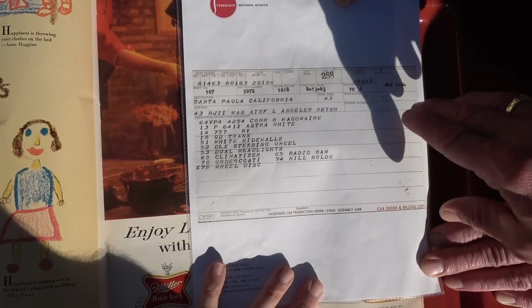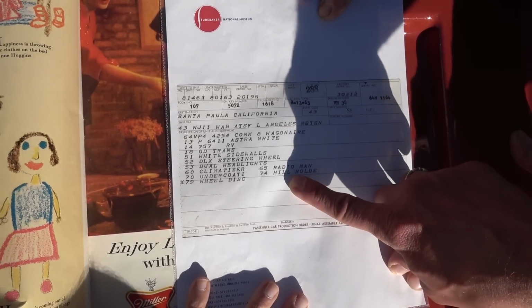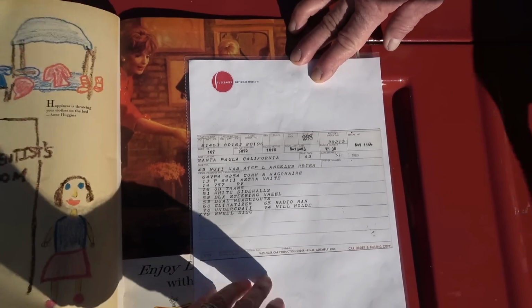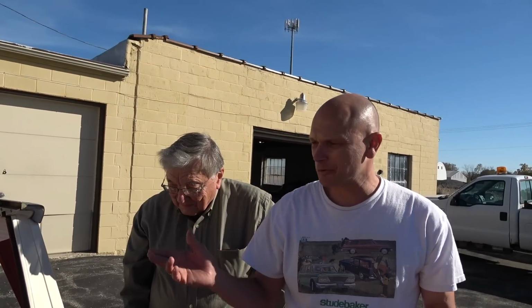but the one that really got my attention was number 74, which was the hill holder. If you know, that's an engineering advancement coming out of the 1930s on manual transmission vehicles. We know that when we drive stick shift, we always worry about the car sliding back in traffic and hitting the car behind us. This allowed vehicles, if you depress the clutch pedal, to have a check valve that kept brake fluid up in the line, and by depressing the clutch, you could let off the brake and transition smoothly into gear without worrying about the car sliding backwards.